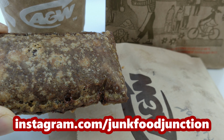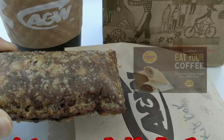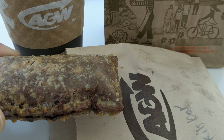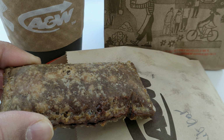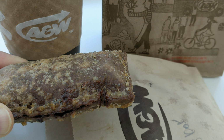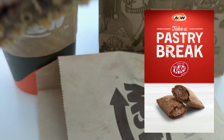If I remember, the Coffee Crisp one came in a regular outer pie shell, but this one looks like it's got some chocolate embedded in the actual pie crust, unless maybe they haven't changed the oil in a couple of months. I don't know. All right, here we go. Do a quick sniff test, and then we'll take that first magical bite. Oh, wow. You really get that chocolate smell coming off of this. It does smell kind of like a KitKat. All new from A&W, the chocolate turnover filled with KitKat is going in.